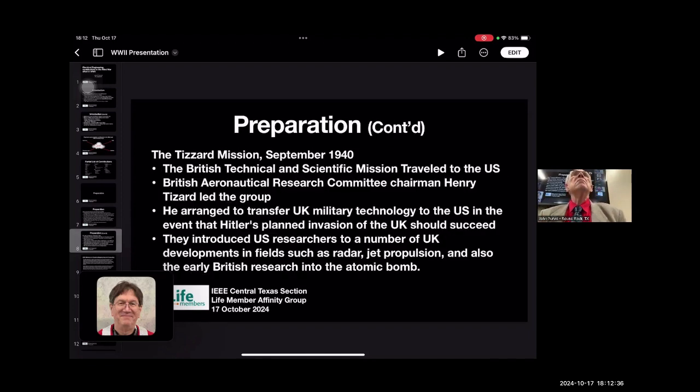The other side file. No, it's this computer. Okay. Well, it could be this one, but honestly, I'm not sure how to turn it off.